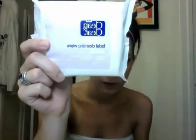Which brings me to these ones, which are the Clean and Clear Makeup Dissolving Facial Cleansing Wipes. I hate these things. I do not like them. I tried them, and it feels like I have slime on my face, and I do not like it. I used it, cleaned up my makeup, and washed my face right after because these were gross. So I'm very disappointed with these. I wouldn't recommend them.